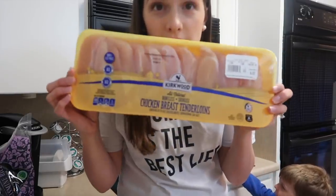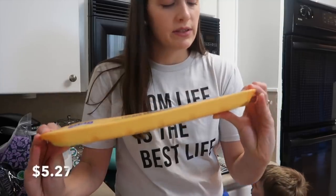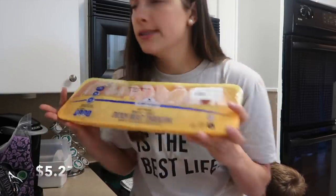And you need chicken. It doesn't matter the kind of chicken. Just get the chicken that's on sale. It doesn't matter if it's frozen or fresh. I bought the chicken tenders this week. It was $5.27 for 2 pounds.